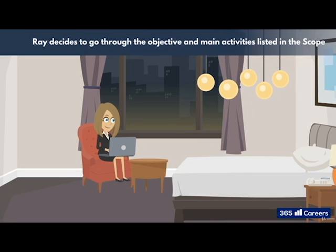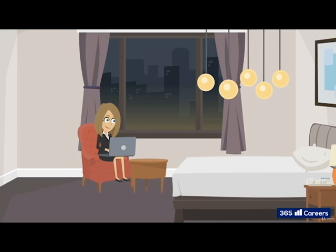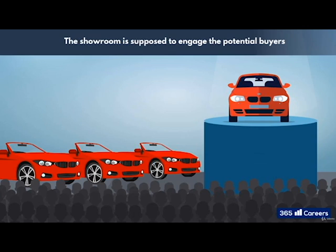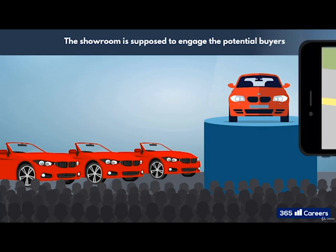Ray decides to go through the objective and main activities listed in the scope. Exciting idea. Showroom, cars, fancy gadgets. The showroom is supposed to engage the potential buyers by showing them a completely new perspective of interacting with the shiny new Lamborghinis. In addition to all the cars on display, visitors will be able to play around with the Lamborghini's brand new augmented reality app, running on tablets available on location.